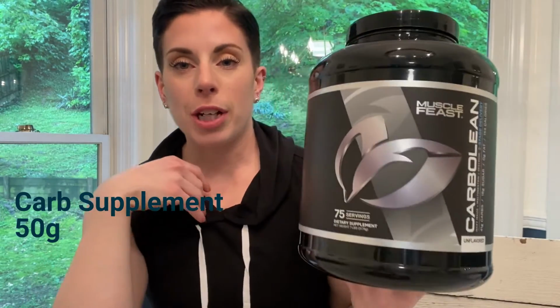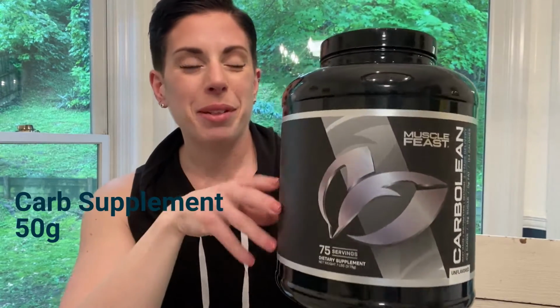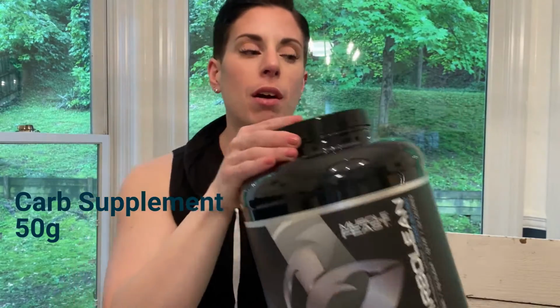I highly recommend doing a carb supplement. This is a giant tub of a carb supplement. You can get them a little bit smaller, but since I use it every day, I just buy the big one. With the carb supplements, you can mix them with any beverage. This one is unflavored, so I can mix it with just plain water, or I can throw it in with a BCAA or an EAA. Or if you do pre-workout, you can throw it in there as well.